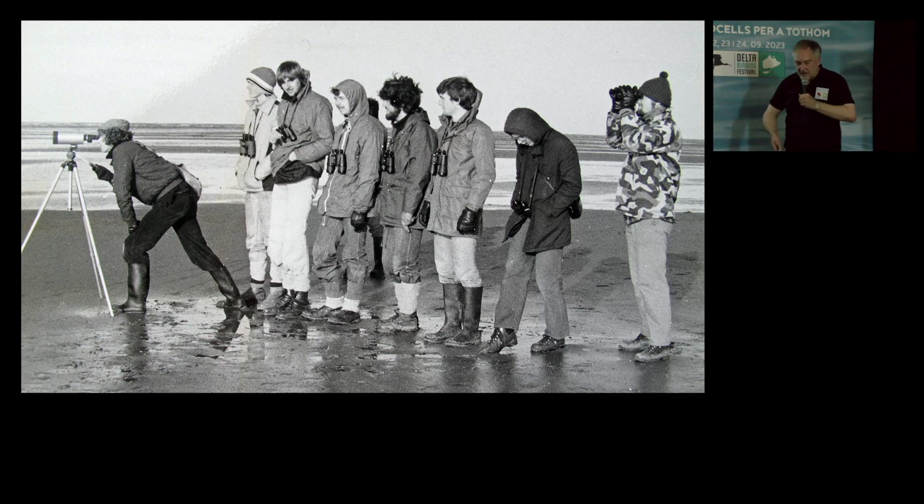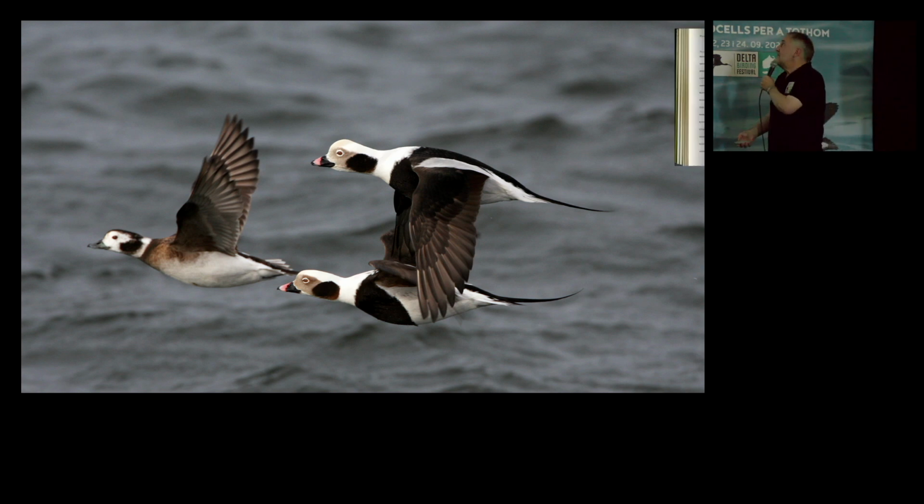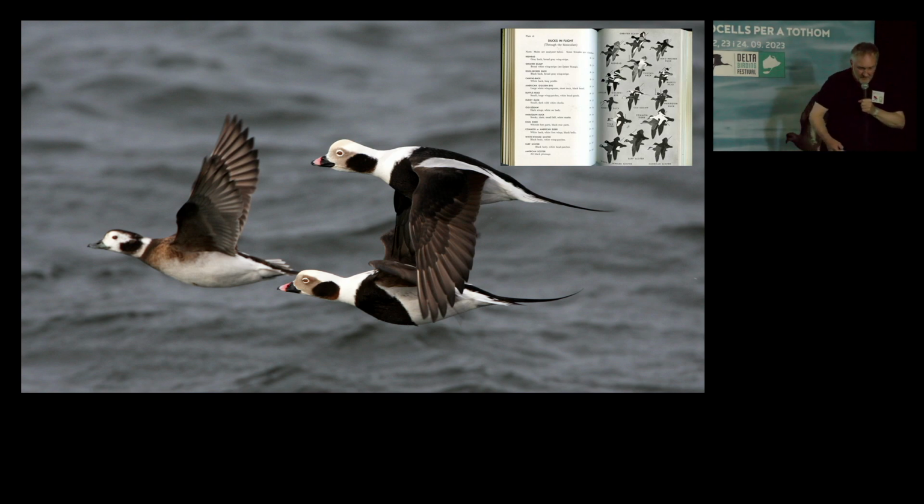Anyway, so this is us looking out to sea in the great hope of seeing something useful, and flying past was a fantastic sight. This is one winter's day in Scotland with these birds flying past. Now I thought, I know what these are because I've seen it in my book. So I grabbed my book and showed this to my fellow students and thought, yes, I have got the book now. I can see the pattern on these birds, and you compare that with the book, and there you are. You can see that this is the old squaw.